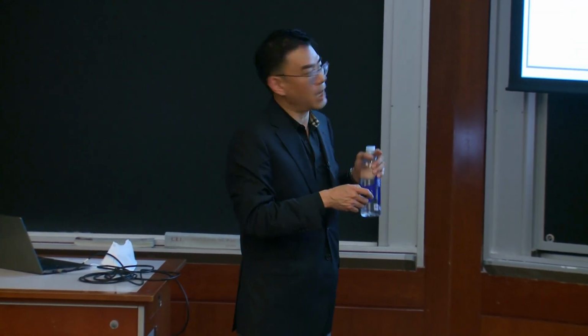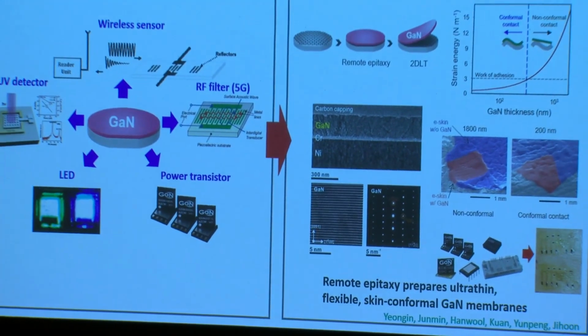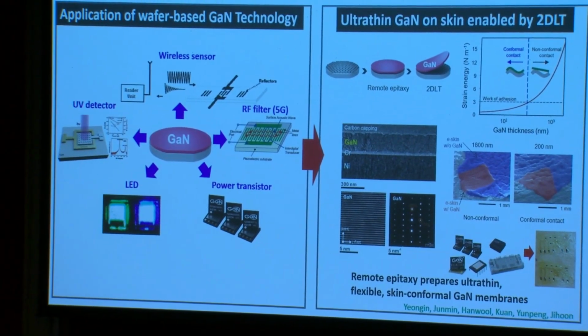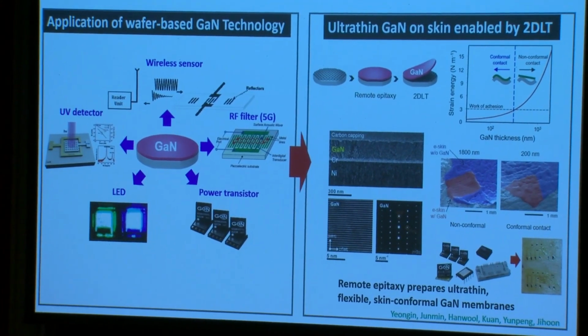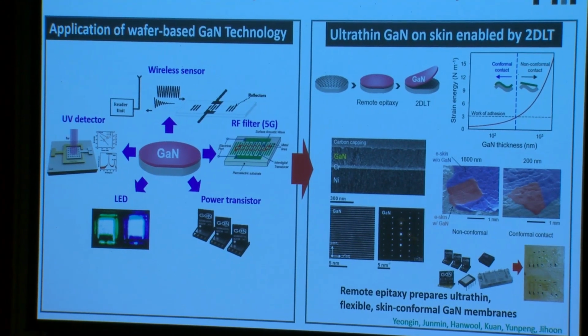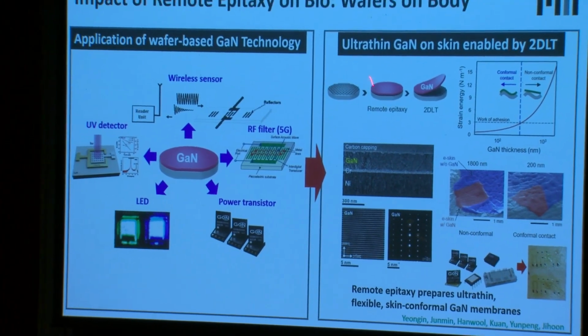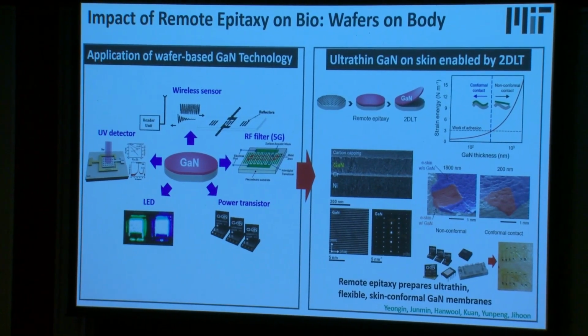So we did some simple calculations: gallium nitride thickness versus strain energy. And we know the work of adhesion between gallium nitride and PDMS and the skin patch. This simple calculation told us you need to have 300 nanometer gallium nitride, below 300 nanometer gallium nitride, then you can wear the gallium nitride on the skin patch.